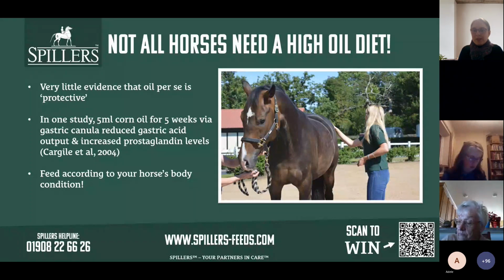Also, remember that not all horses prone to ulcers need a high oil diet. So there's very little evidence to suggest that oil per se is protective. There was one study in ponies, and apologies, the slide says 5 mils of corn oil, but it should say 45 mils of corn oil for 5 weeks via gastric cannula, which reduced gastric acid output and increased prostaglandin levels. So prostaglandin is a compound that inhibits acid production. The important thing to note here is that this was oil given by gastric cannula, so directly into the stomach. This wasn't oil from a bottle poured on top of the horse's feed.